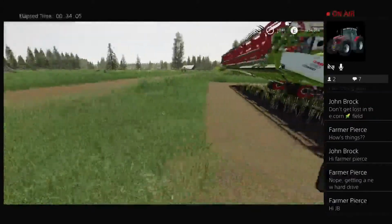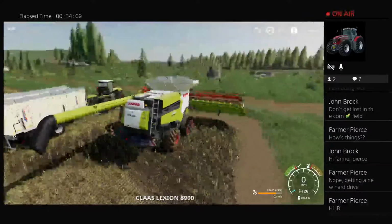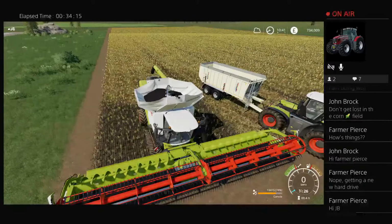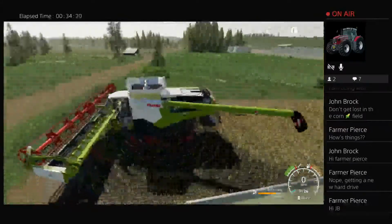So that was what, 17,000 liters? Wow, that's all we got off this field? Well, I mean, it's not a big, gigantic field, but it's not bad at all. I'll take it. It's the first crops.